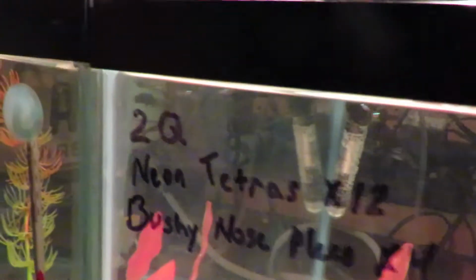In the second quarantine, and I write on my tanks, it'd be 2Q, that's the second quarantine tank. In this one here, they have 12 neon Tetras, and then I also have 4 of the bushy nose Plecostomus. In the last quarantine tank that I have, this is 3Q, the quarantine 3. Light's not real bright, but I have Rummy nose Tetras in there. Let me turn on the big light for this, that might work a little better. With this light on. There we go.